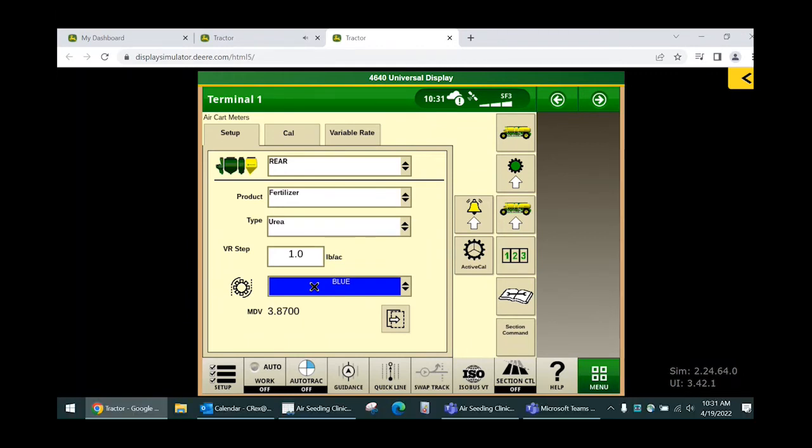I bet if we polled everybody that was here in the group, everybody has a different way and a different approach as far as calibrating. There are some people that are going to calibrate right in the yard and then head to the field, seed for a while, do a couple of headlands, and then maybe do another calibration.